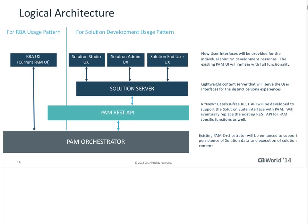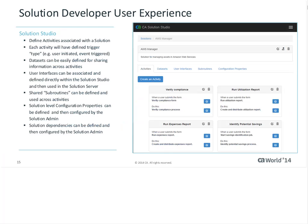So why are we doing this? Well, obviously we see more and more customers leveraging the technology to address higher level use cases that really function more as an application or a solution than individual processes. But that paradigm isn't currently directly supported in the PAM Orchestrator UI. And so the solution suite will address that paradigm shift that we're seeing. So we will have a user experience aligned with the use cases that particular user is leveraging.